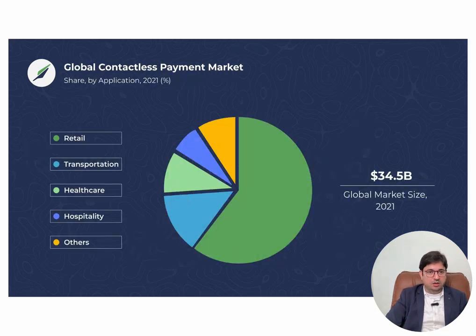Now the global contactless payment market. We compared different industries, talking about retail, transportation, healthcare, hospitality, and other industries. So we have a huge capacity coming up in the retail industry, and then transportation, and then healthcare. It's a kind of big market that we can explore and really develop in this contactless payment.